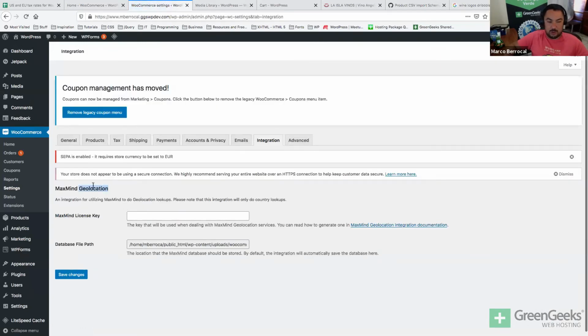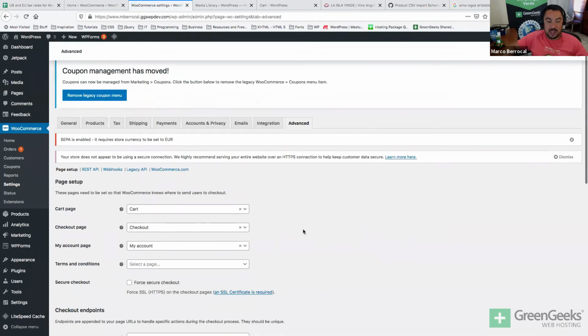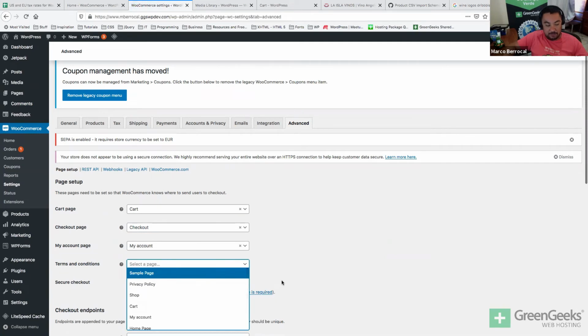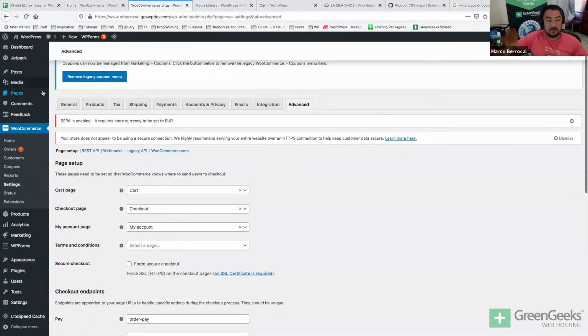Integration, without getting too advanced on the topic. This has to do with geolocation, which I'm definitely going to skip. But the advanced stuff has to do with programming. In case we have fellow geeks over here, you can specify what the pages are going to be for each instance. Remember, on the pages we added, WooCommerce added that. The terms and conditions haven't been added yet because that was a draft page. You need to publish that before you do that.